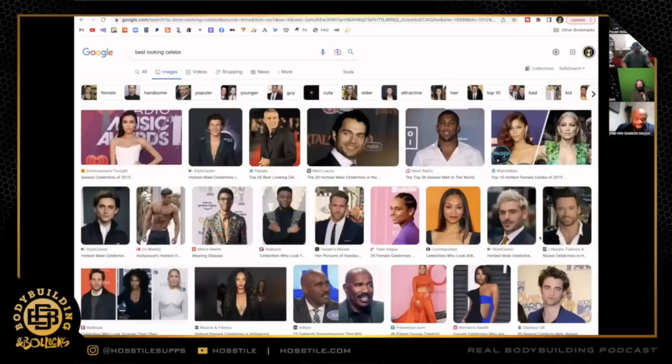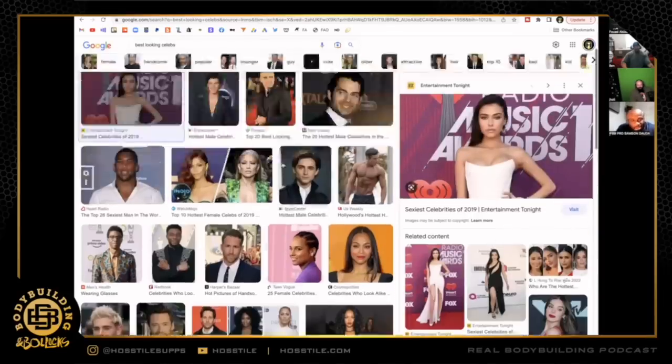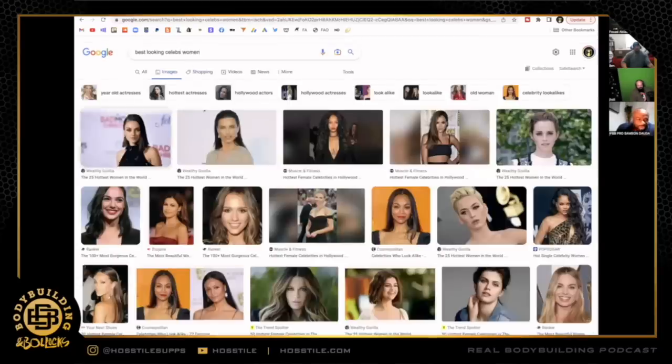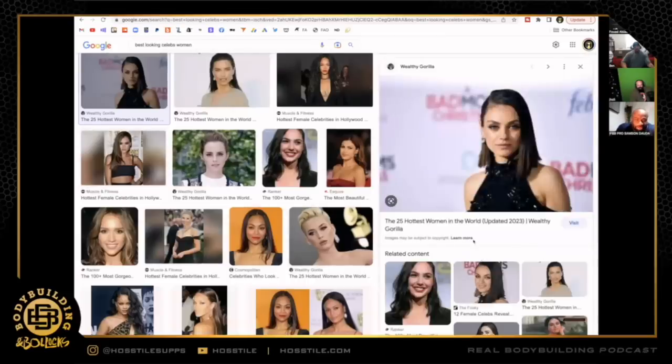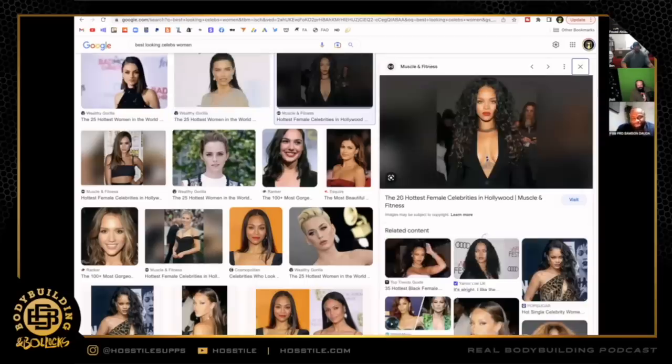Here, let's do this. Images. Let's check it out. So you're gonna just say bang or pass to Samson until we get one that he says bang. Why are these all men? Well, let's look, because there are a lot of them. Sexiest female celebrities. Okay. Mila Kunis. Pass or no? They're pretty, but they're not attractive. Yes or no? See, look, Samson needs more than that.